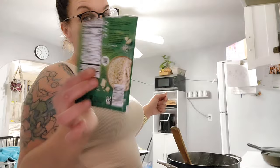Knorr. Go get it, guys. And then you can even scan for more recipes. I think I'm gonna scan that later and see what the next recipe is, because I do have another one. So yeah.